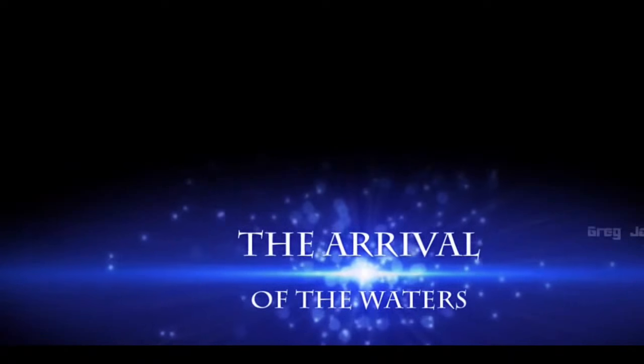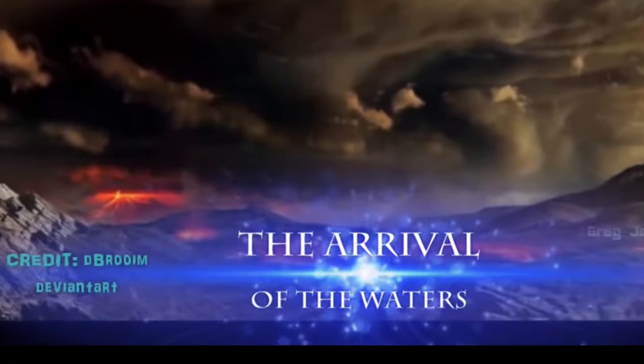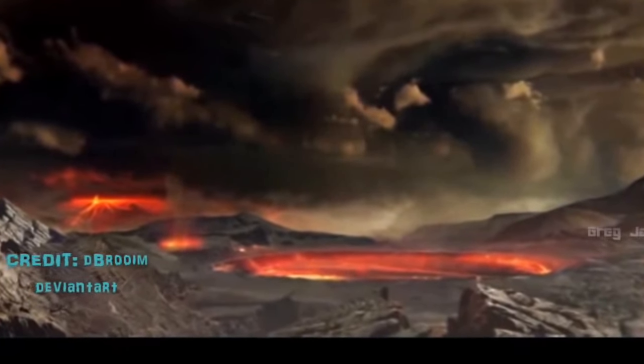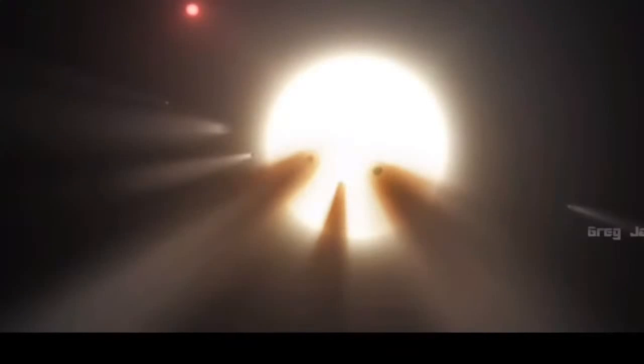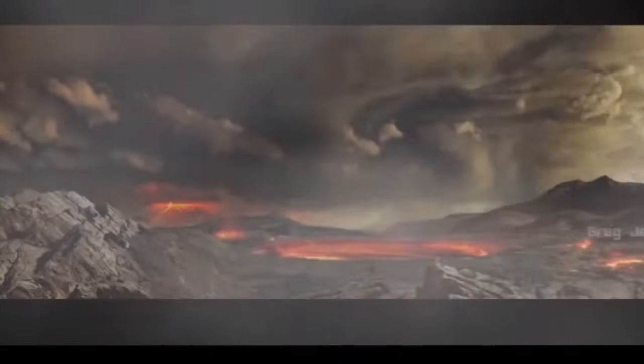The arrival of the waters. Following the 7 days when the world appeared to be ablaze in the radiance of a thousand suns, the deluge started. First, according to the Hindu account, vast clouds gathered which overshadowed the entire world.